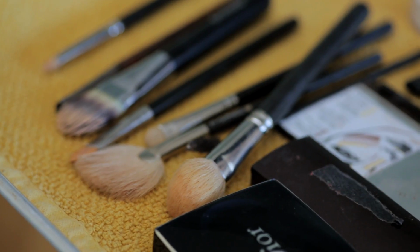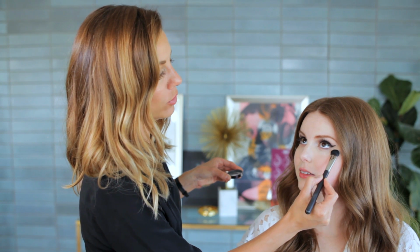I can't get over the amount of brushes you have. Like there's a brush for every possible thing. It just makes the job quicker and more efficient.